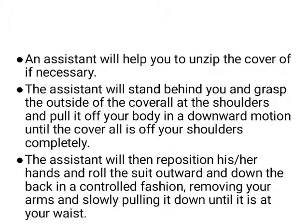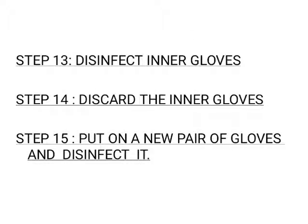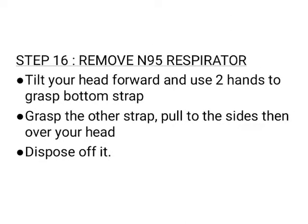The assistant will then reposition his or her hands and roll the suit outward and down the back in a controlled fashion, removing your arms and slowly pulling it down until it is at your waist. Get the coverall off the rest of the way. You may need to sit down in a clean chair, grab and pull it away from your body, one leg at a time. Dispose of it. Step 13 is disinfect inner gloves. Step 14 is discard the inner gloves. And step 15 is put on a new pair of gloves and disinfect it.